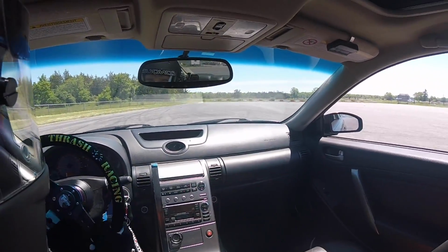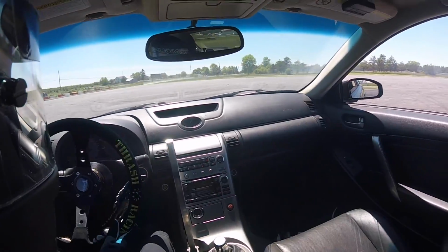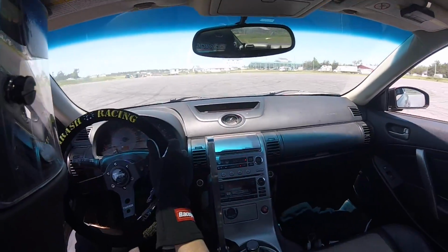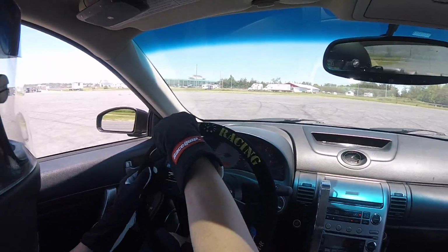That clutch, right? That second gear just popped right out on me, unfortunately. But I do have a stock clutch. It's 162K on the car, so it's definitely going to need a new clutch at some point. I'm definitely down to get something very soon.